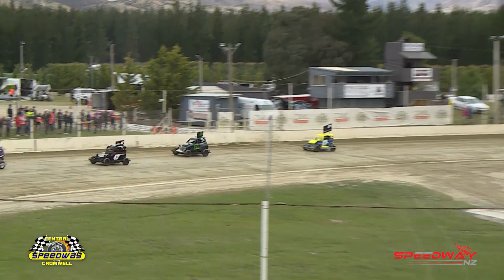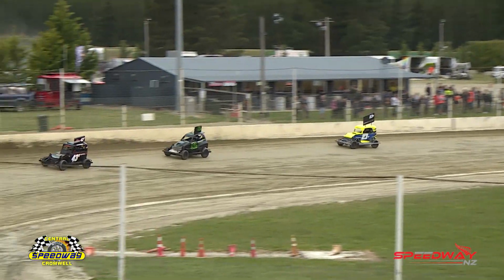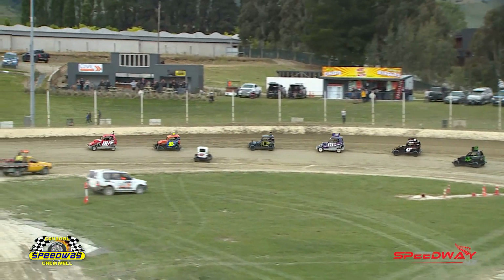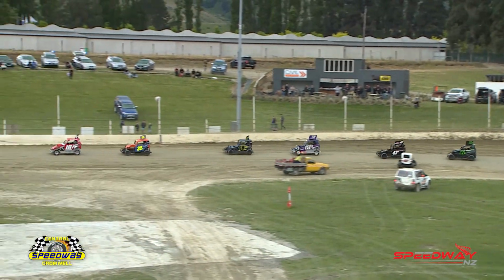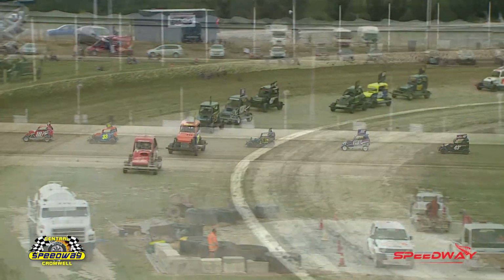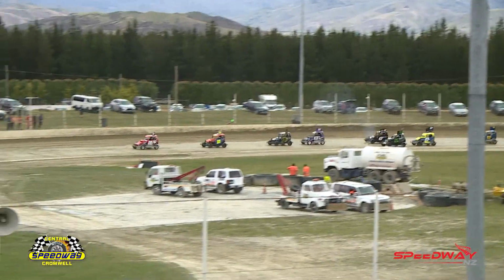Ella just got a little bit sideways down there into turn number 2. Ben Smart was right on her rear bar, and as she lifted off, Ben made contact, spun around. Hopefully it's just a restart for her. So they just have to make sure they get clear of them.